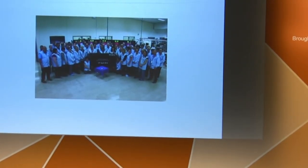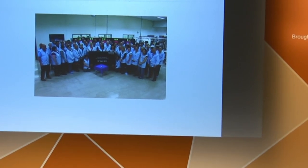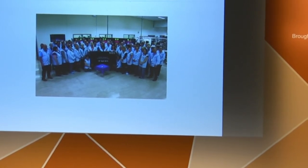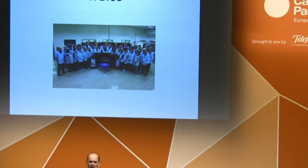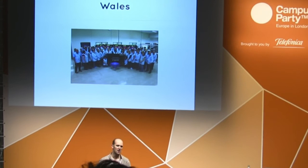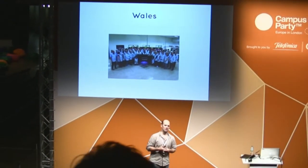And personally satisfying, like everyone else, when we started building the Raspberry Pi, we asked ourselves, we want to build some cheap hardware. Where do you build cheap hardware? We build cheap hardware in China. The really wonderful realization for us towards the end of last year was that we could build Raspberry Pi, the cheapest computer in the world. We could build it in Wales.